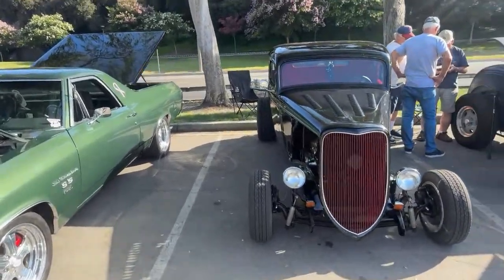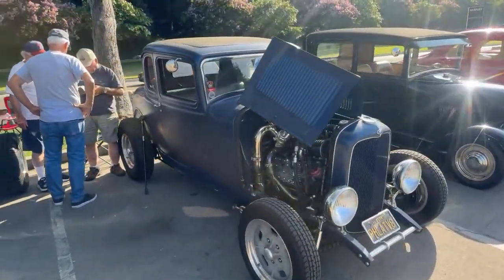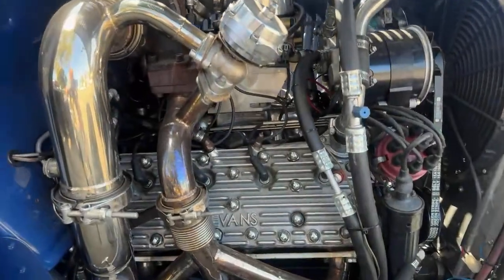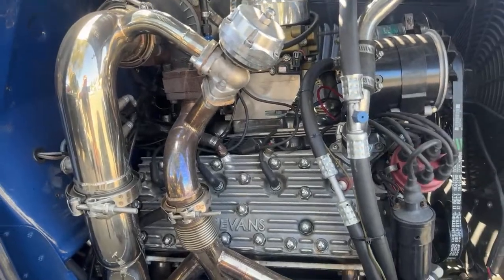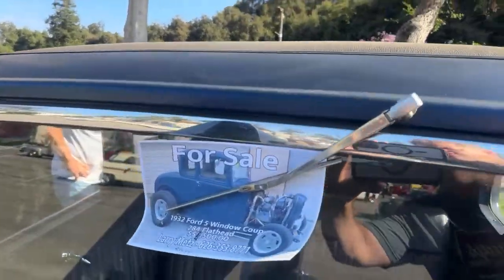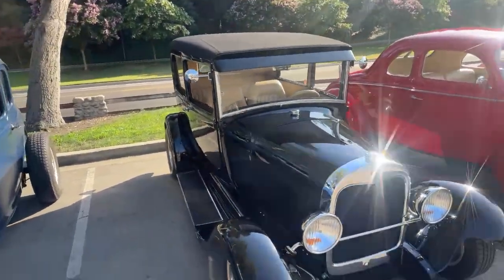It's a '33 right here. It's a small block. We got a, looks like a 5-window '32 with a flathead V8. Evans heads. Oh, he's got the fuel injection. He's got a turbo. Oh, I think I've shown this car before. Yeah, this looks nice. So this car is actually for sale if you want to take a screenshot of that. So this is a '28 or '29 Tudor Model A.